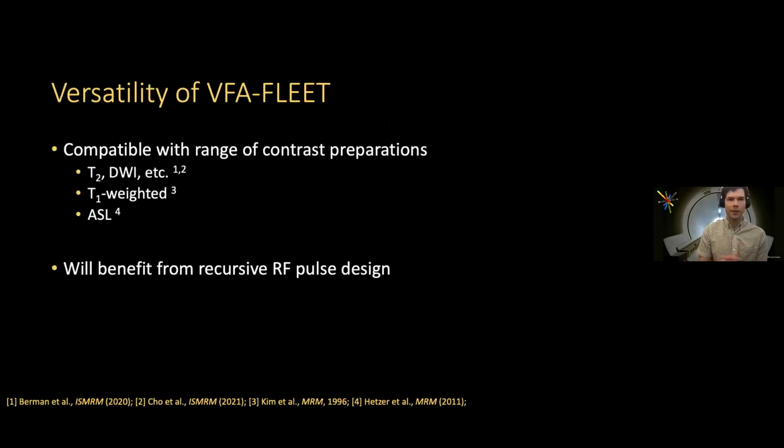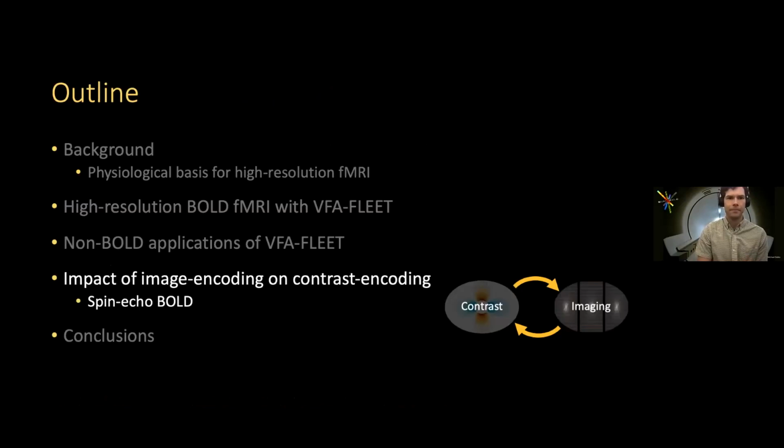So just to quickly summarize, I've shown that the VFA-FLEET acquisition is compatible with a range of contrast preparations, from T2* for classic BOLD, to T2 diffusion-weighted imaging, and even T1-weighted imaging if we use some sort of contrast prep like an inversion pulse, similarly for ASL. This will further benefit when we incorporate our recursive RF pulse design into the sequence.